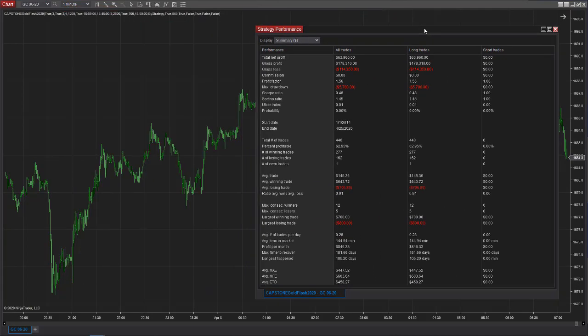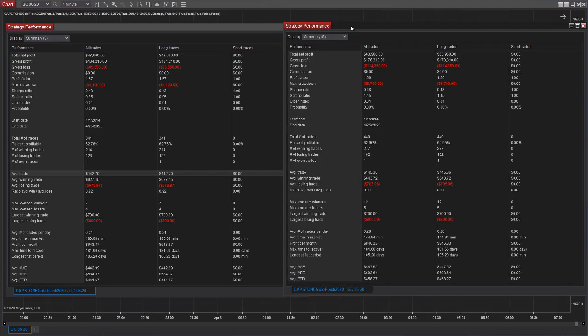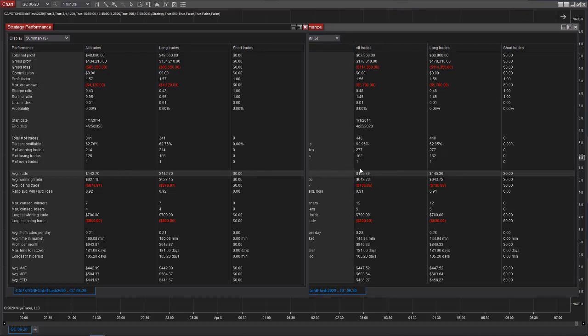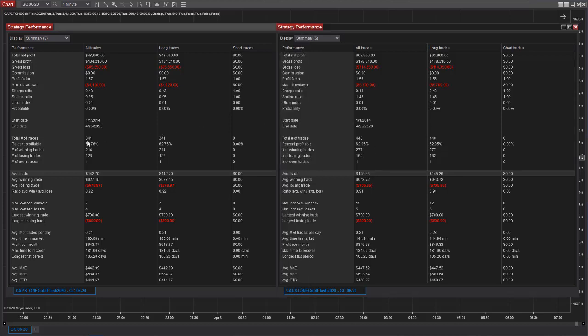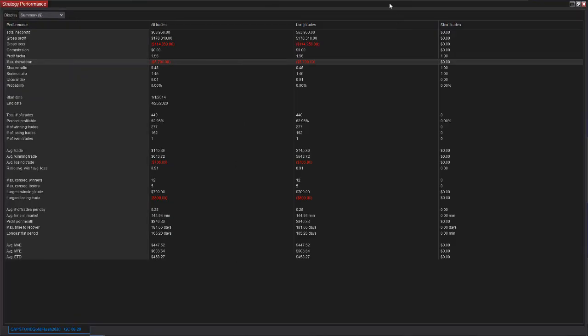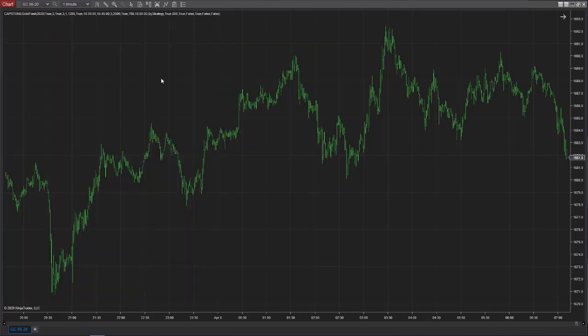Let's compare the two reports here. I have both reports. So the original report, 48,660, you get about 15,000 more total net profit without sacrificing average trade profit. You get about $3 more average trade profit per contract on 100 more trades. Your drawdown is 5,700 versus 4,120. So you're a little more aggressive, but you get a bigger return over drawdown.